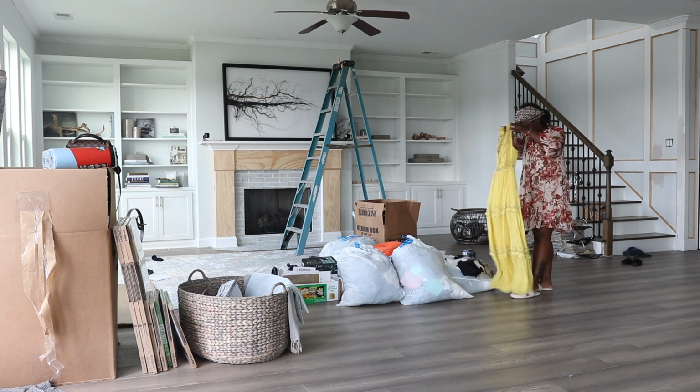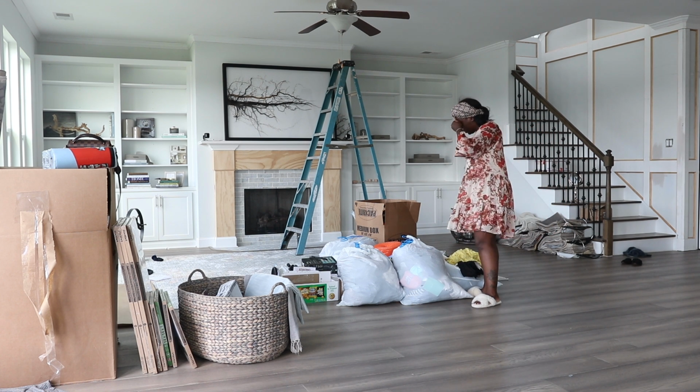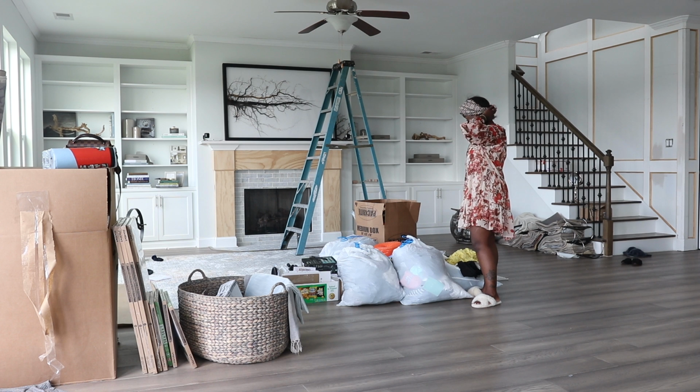Nonetheless, the video is coming to a close, you guys. I actually saw this dress and thought it was super, super cute. It is from Forever 21, in case you guys were wondering. I'm going to be wearing it in a couple of days because it's so cute. But that is pretty much it for the video.